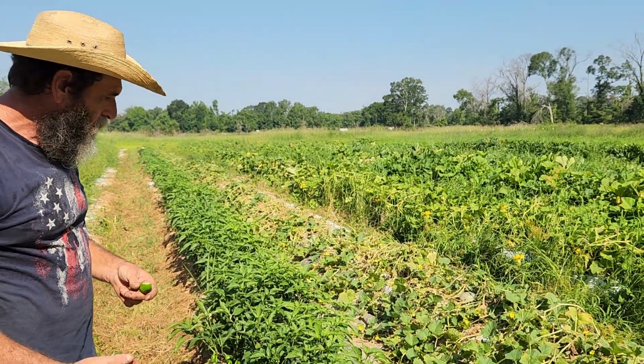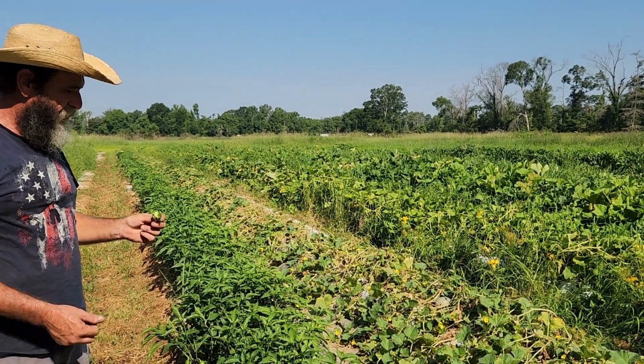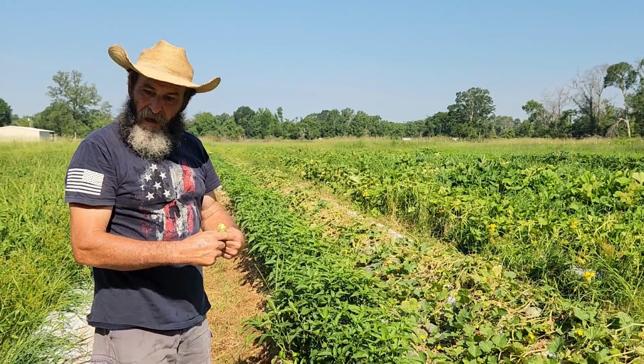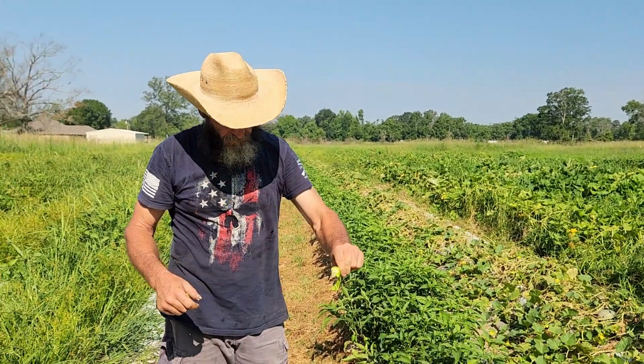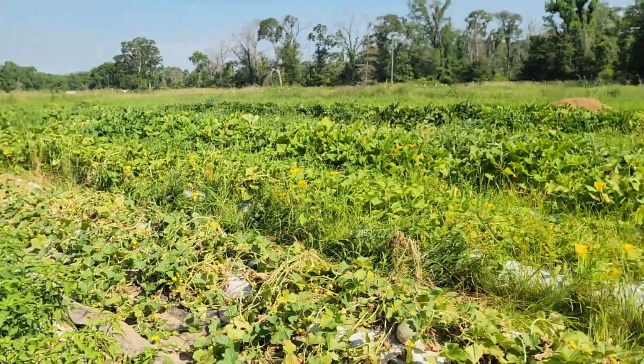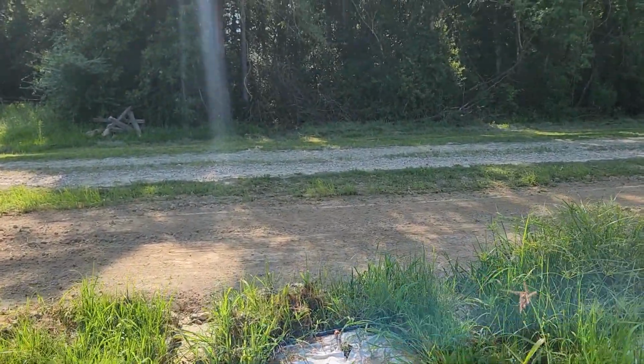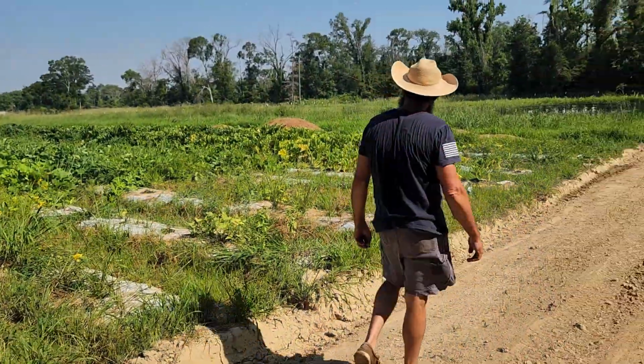Oh, they really do. Yeah, they're not too spicy. But they got a jalapeno taste to it. They sure do. Yeah, wait a minute. Grow, baby, grow. Yeah, it does have a little taste to it. That first bite I took didn't. They're good though. We'll walk to the other end of the garden.